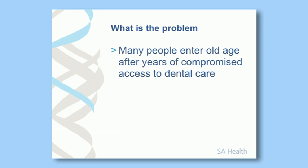And many people enter older age after many, many years of compromised dental care. So that foundation for good oral health in old age is not there. Attention is needed in the broader community for a foundation for oral health in older stages. But I'm going to focus on the needs of older people from where they are now.